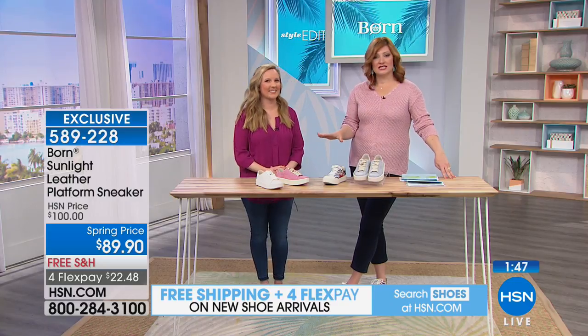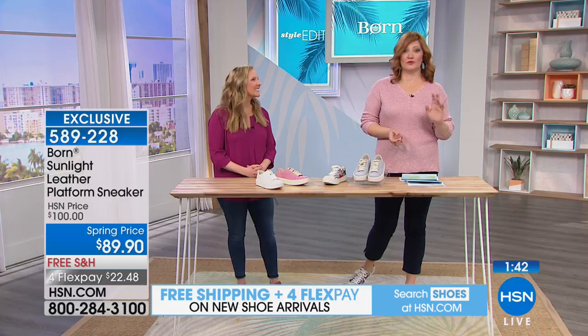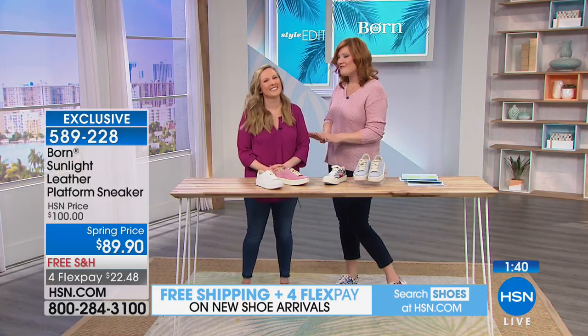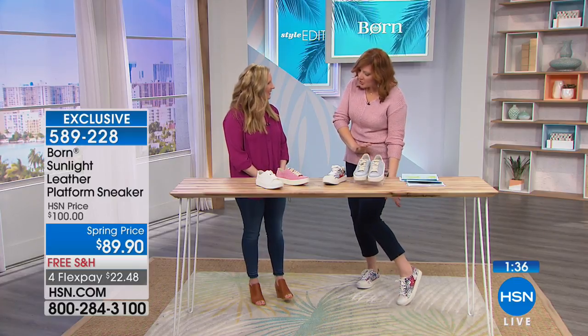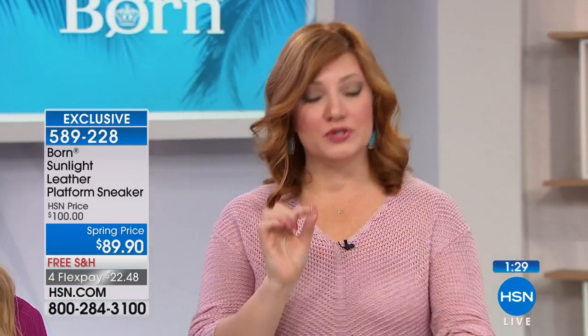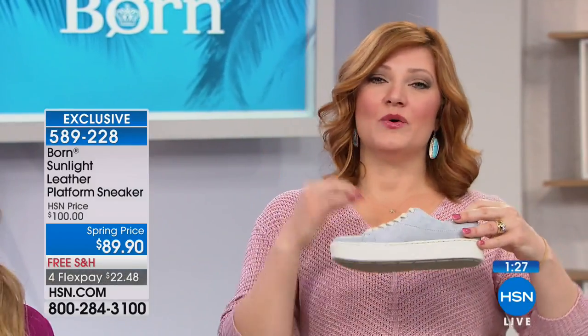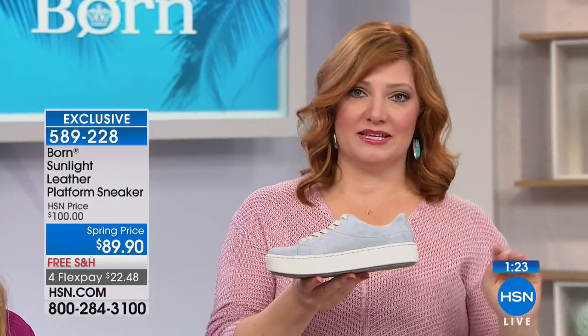Exactly. This is a great sneaker. And I like that you gave us a platform. Everyone at home is going, Robin, you're already really tall, you don't need a platform. But to me, I feel like my legs look longer. They look leaner. I feel like when a shoe is completely flat against the ground, I want a little lift. I want a little something to elevate me so I don't feel the impact of the ground as much as I would if it was completely flat.